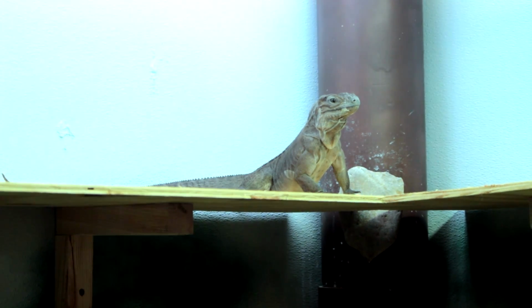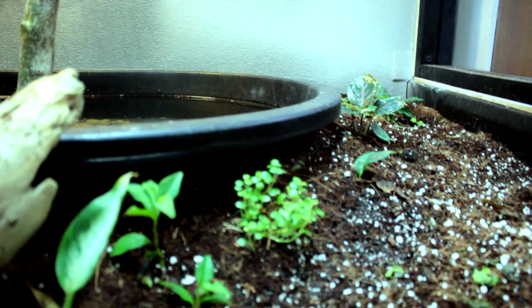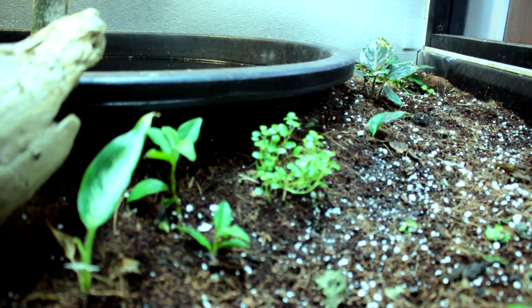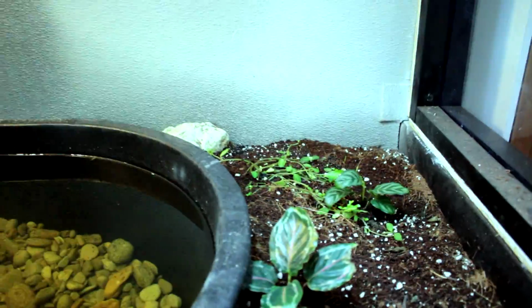Over here, Ronnie's big enclosure. Now we're over here in Ronnie's enclosure. It's really starting to come along. Starting to really fill in, which is pretty cool. A lot of the plants are starting to really take hold. The baby tears seem to be doing really well, which is super cool.